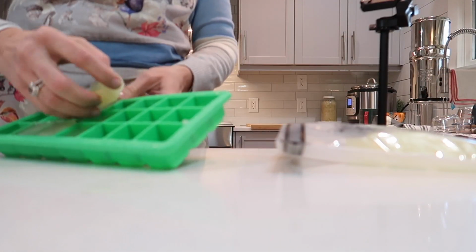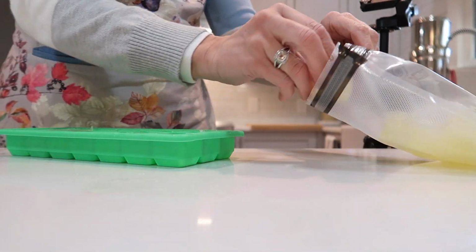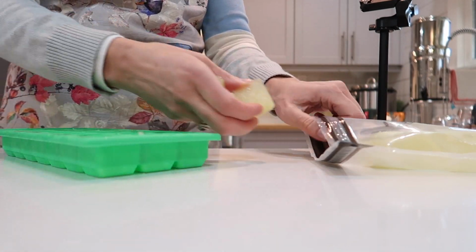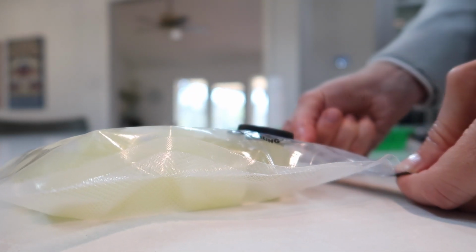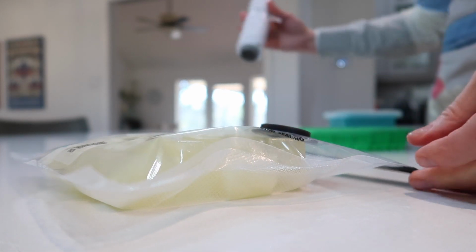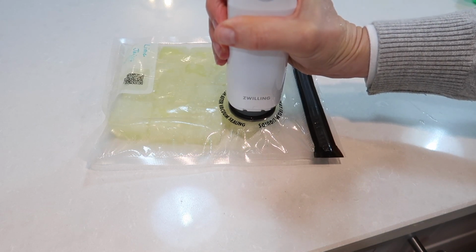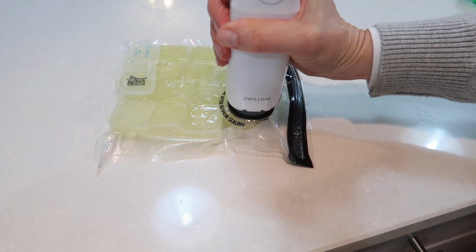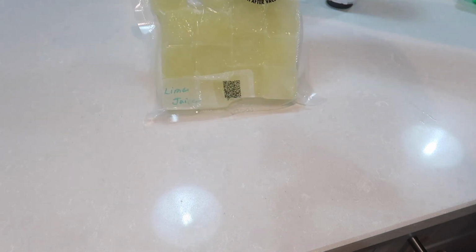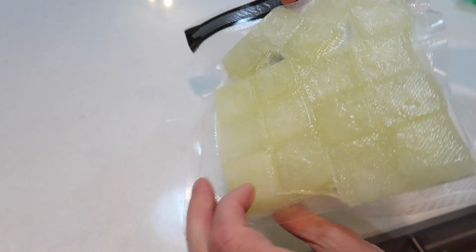So these are resealable, reusable vacuum bags from Zwilling, and they are made of a BPA-free plastic, so I don't worry about putting our food in there. And I love that you can reuse these bags, and all you have to do is wash them out afterwards. I really did not like having to throw away bags, whether they be Ziploc bags or vacuum sealed bags. And all you need is this little device, and it's got a valve that will help you suck out the air. And when I'm ready to use one of the cubes, I can just open the bag and reseal it and pop it back into the freezer.